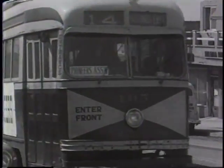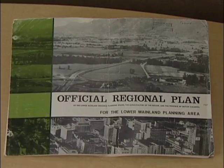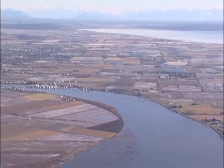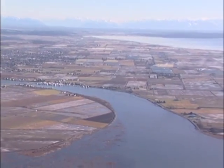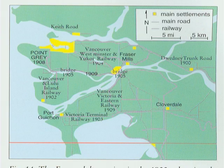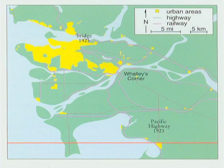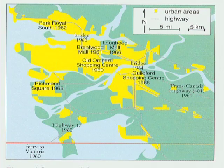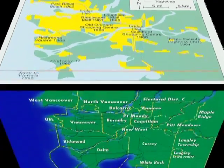That year, the provincial government created the Lower Mainland Regional Planning Board, which had a mandate to deal with urban sprawl, infrastructure services, farmland, and floodplain protection. The board was so successful and BC's rate of growth so profound that in 1965, the province created 28 districts throughout BC, one of which was the Greater Vancouver Regional District.